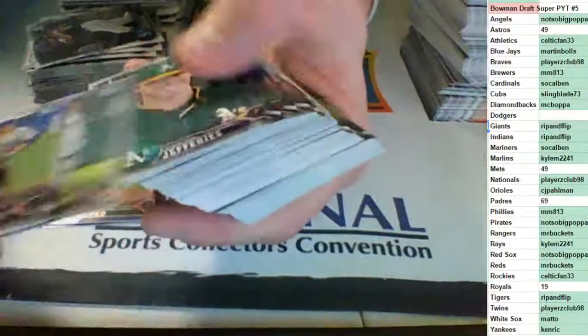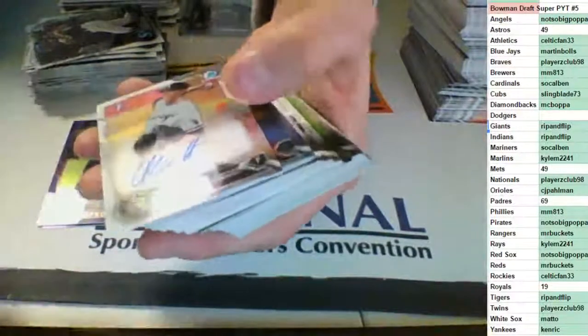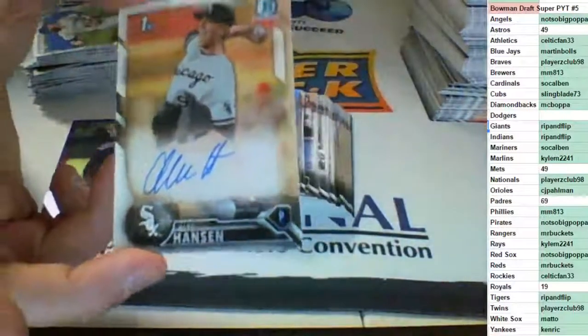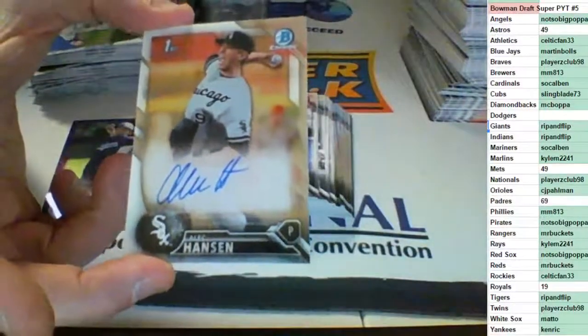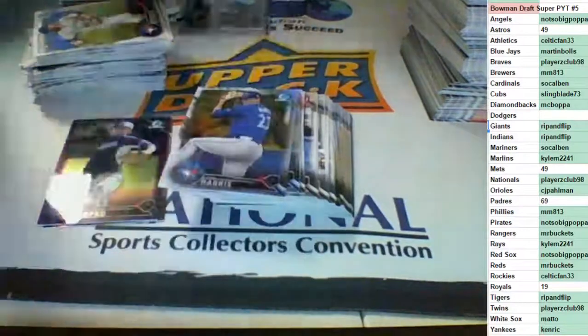Oh, dude, it's nuts on this stuff. It really is. Alec Hansen for the White Sox. Alec Hansen. Auto for the White Sox. Going to Matto. Matt.